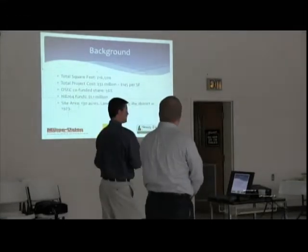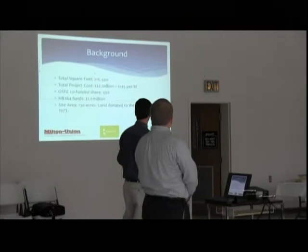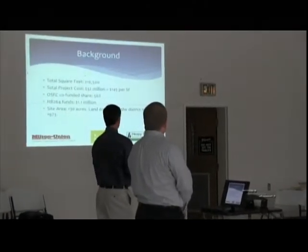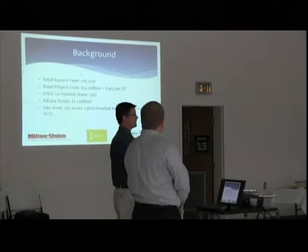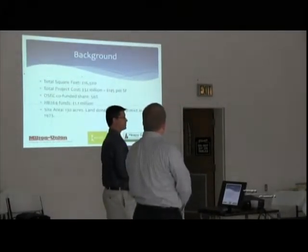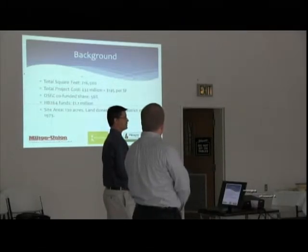Some general stuff about the project. It's 216,000 square feet. The total construction cost, this is the bid cost, was about $32 million, which equates to about $145 a square foot. That's pretty low for a building like this.